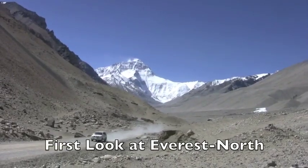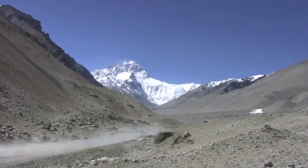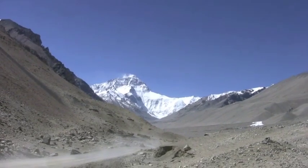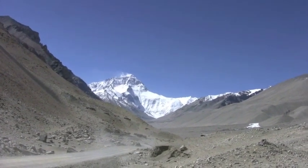Our first look at Mount Everest, north face, almost there, Chomolungma, Mother Goddess of the Earth.